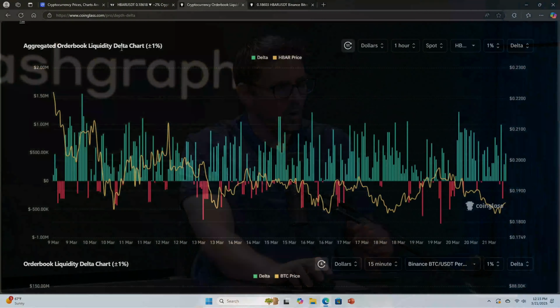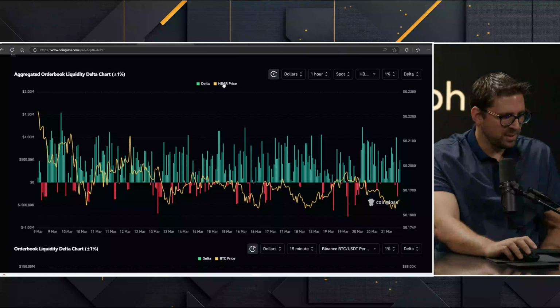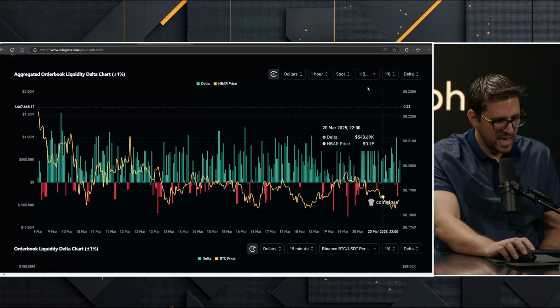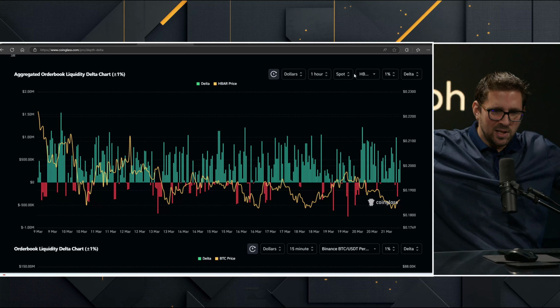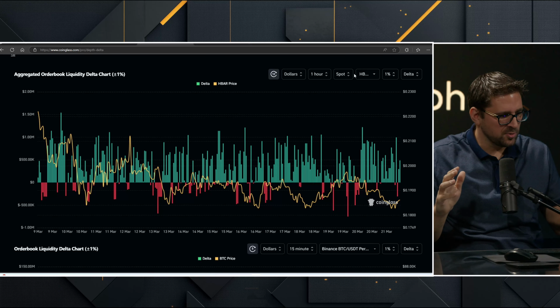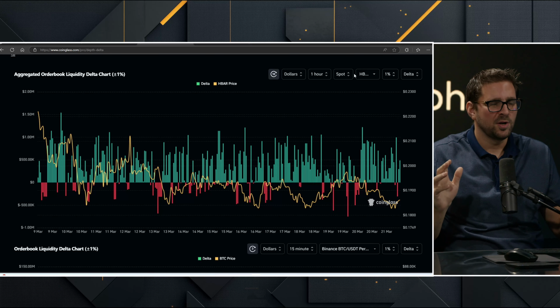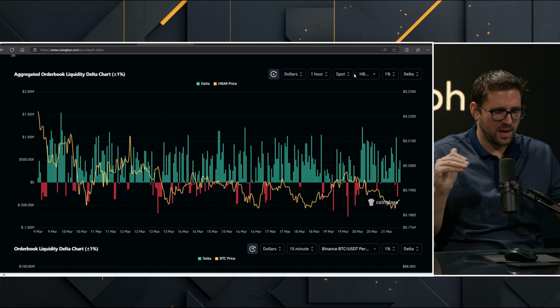We'll get back to this chart in a second. I want to share this. This is from CoinGlass, the aggregated order book liquidity delta chart, the deviation of plus or minus 1%. Now, a lot of lingo there. What does that mean? All of the exchanges, they aggregate the data, and this shows you the liquidity delta chart. Are people buying? Are people selling? And at what rate are they buying or selling?